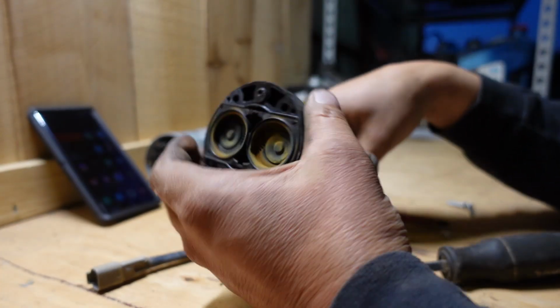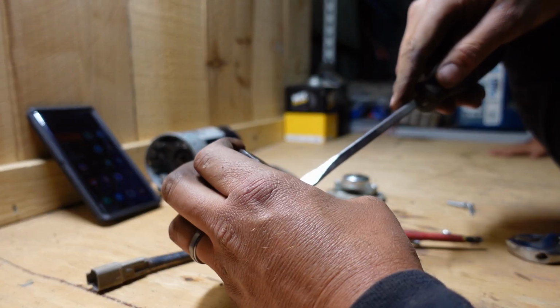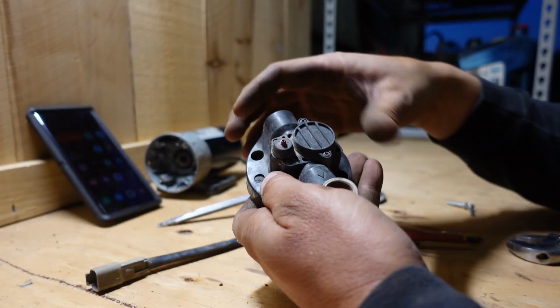Guys, I have never ever seen a pump like this. This thing is a trip. Looks like I need an even smaller Phillips now.